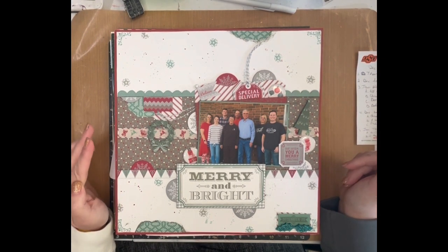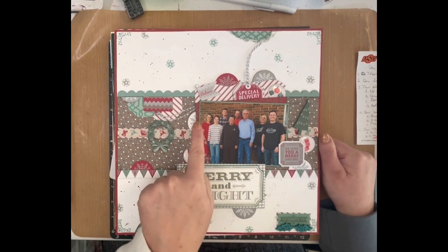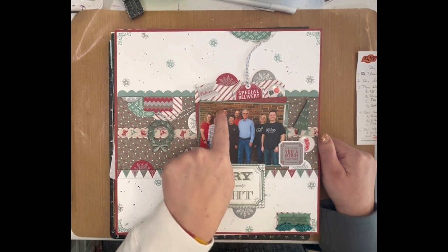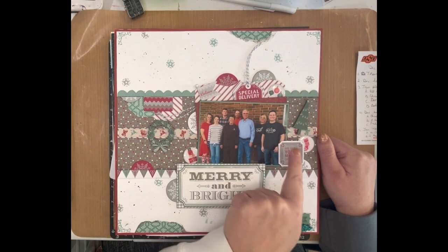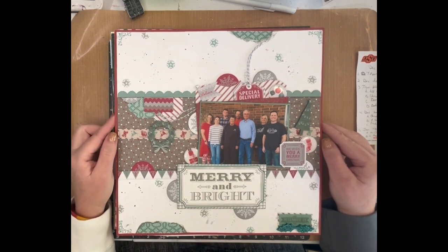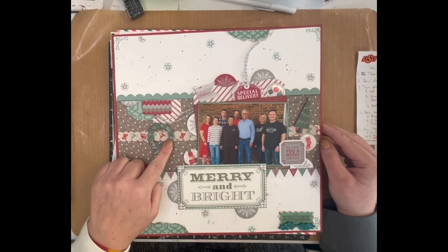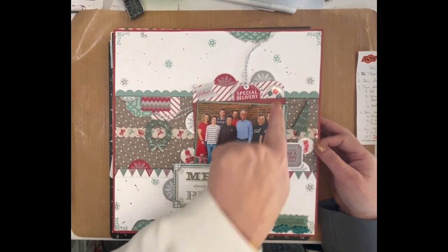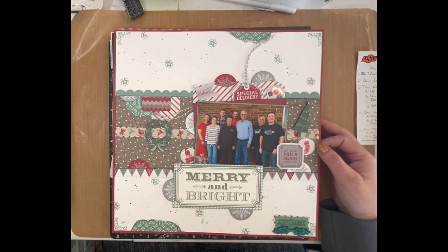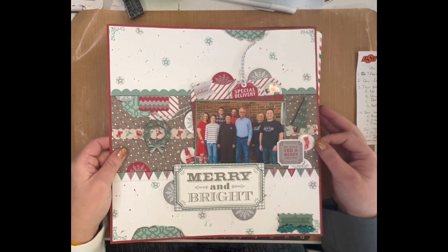No inspiration except for my brain. This is for my 2019 album. This is me and my family, daughter, son, husband, my in-laws, and my husband's brother and his wife. This is using Close to My Heart, Sparkle and Shine, some Bramble Fox, some Scrappy Happy Studio Flare, and even the stamps were Close to My Heart. So that was from that one.